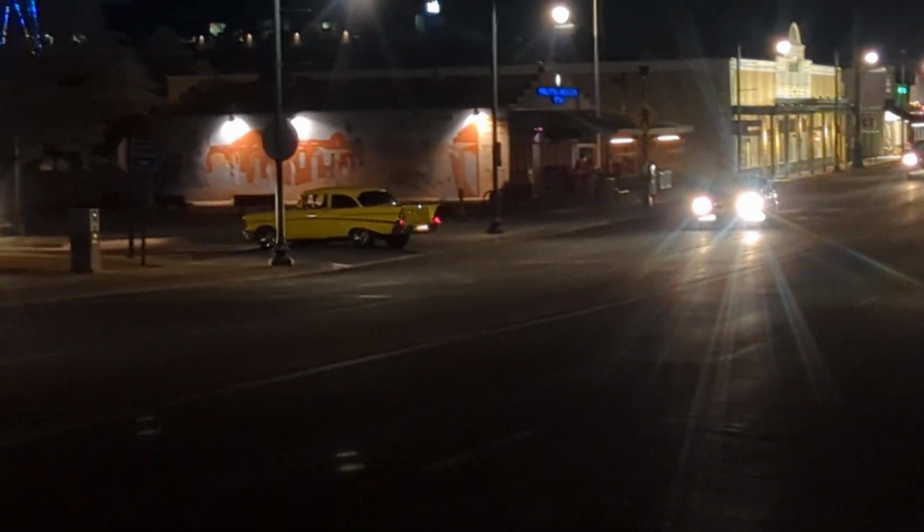But yeah, I think it'll be it for this episode of Railfanning. Oh, by the way, check out that cool car right there. I'm sorry about the focus, but that looks like a Chevy Bel Air.